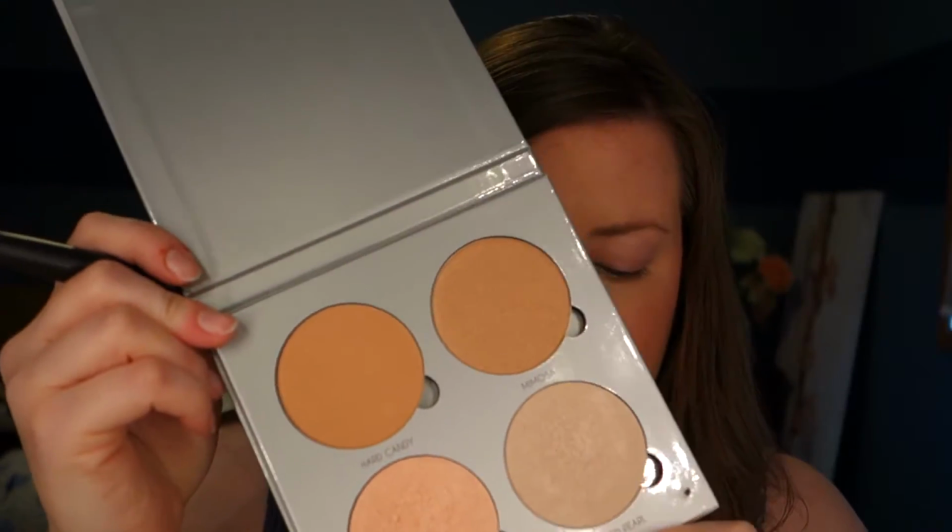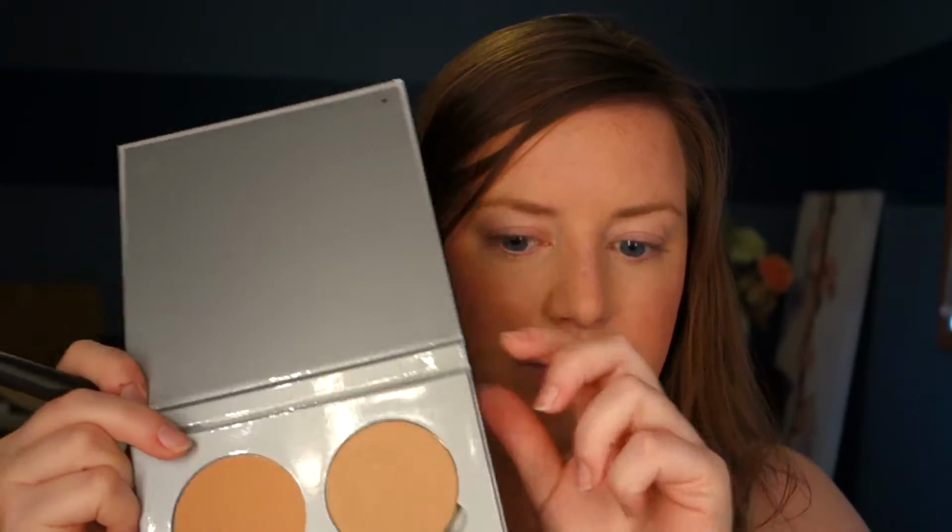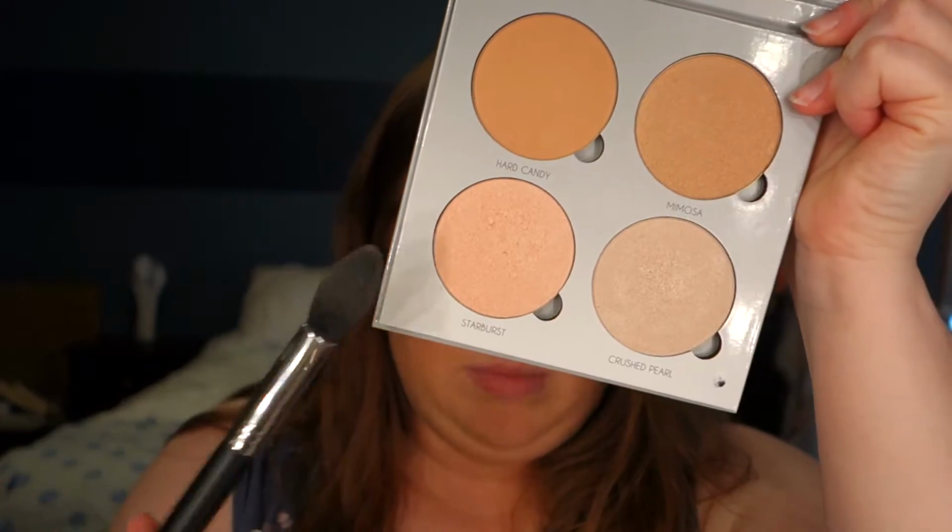Let's have fun. I haven't used the top two shades, Hard Candy or Mimosa, because they're just really dark for me. But I have used the bottom two, and I like them mixed. Stardust, I'll grab a little bit and use it over my blush. Not that I need this much highlight. I mean, who needs this much highlight in their life? But I just used a little bit there over my cheeks, and then I use a little bit of Crushed Pearl on top of that.